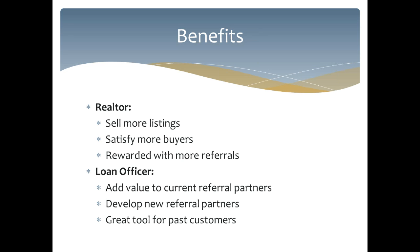Trust me, you walk into a realtor's office and you do a good job at selling a 203K program with a smooth process, you'll be able to sell more in that realtor's office. And it's also a great tool for past customers. Remember, you can go into your database, and if you worked with people in the past that may need to do some repairs, remember, you could do a rate and term refinance for them, also including the repairs into the loan.